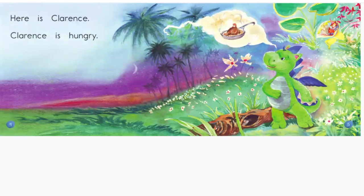I also want your help on this page. This dragon's name is Clarence. Say the word Clarence. What sound do you hear at the beginning of the word Clarence? What letters make the sound k? Yes, a C or a K. Can you find the word Clarence on this page? Look for that beginning sound. Put your finger under the word Clarence. Clarence and Clarence.